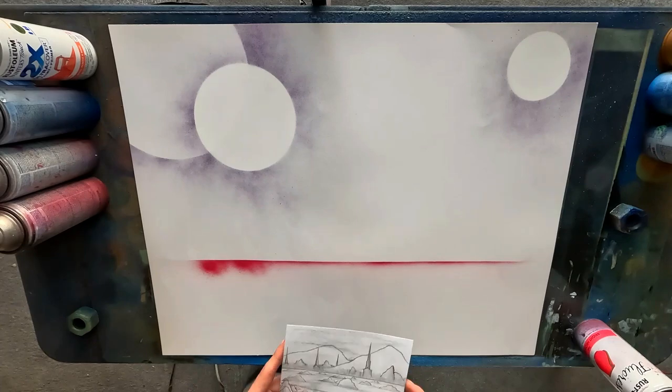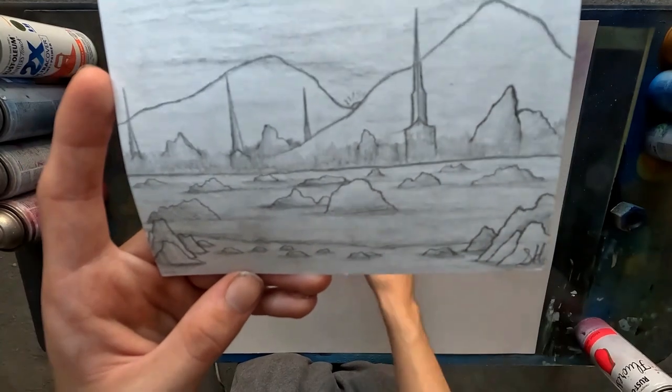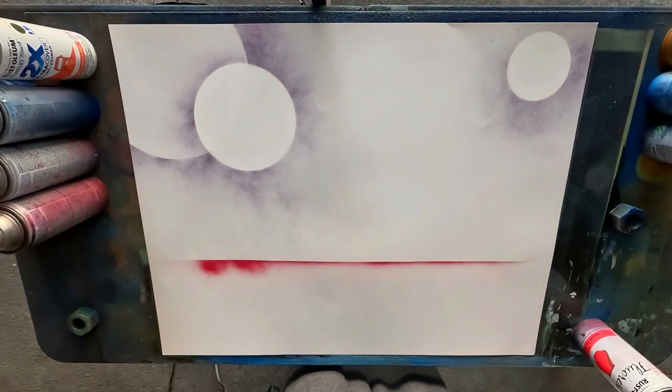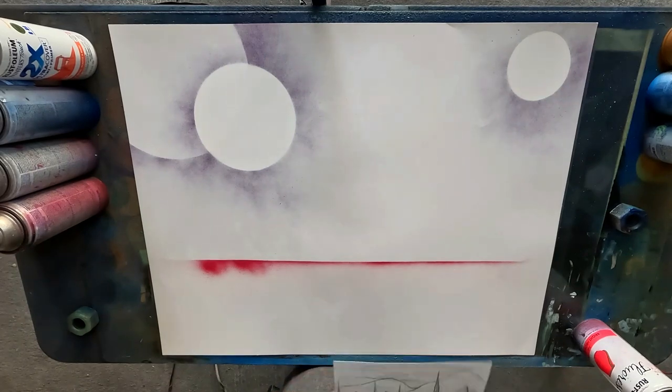But onto this painting, other than what the sketch is shown here, I will have the planets as you see here. But that's all the real changes that I've made from the sketch. I would try to make it as close to the sketch as I can, but I think I'll do a really good job on it.